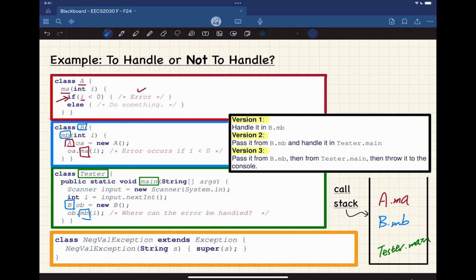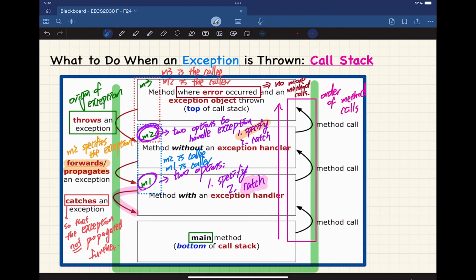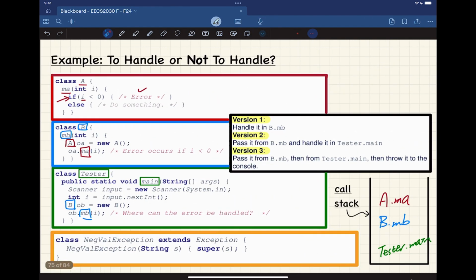Let's say exception thrown, and it's propagated. Now, the main method here also has 2 options, in which case it can be either to propagate it further to the console, or it can be just handled right in the main method, and that's it. So these are the 3 possibilities we're going to see one by one, right? That's just a preview. And that one really nicely corresponds to what I said over here. Right? That's something you really want to revisit to convince yourself. Let's not do it. And I will maybe review this a little bit later. Catch will specify. But we want to see example right away.